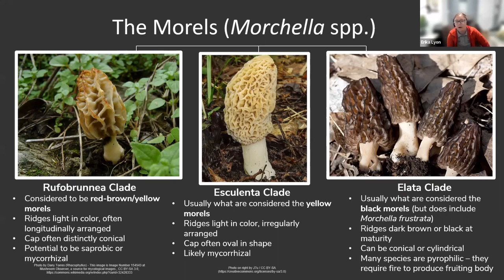And then the black morels, these ones, a lot of times when you go out west, they're tied to fire. If there's a forest fire, the following debris might start producing those black morels. But in Ohio, they're pretty common early in, well, I should say mid to late March is when they start appearing, before the yellow morels appear.